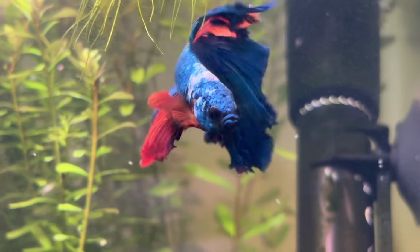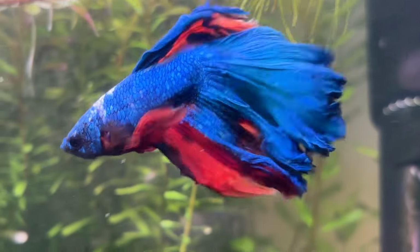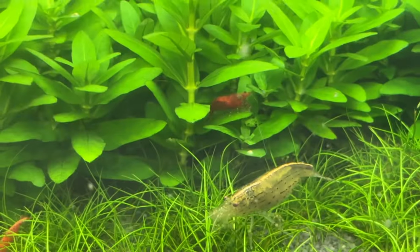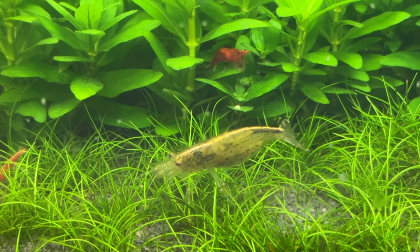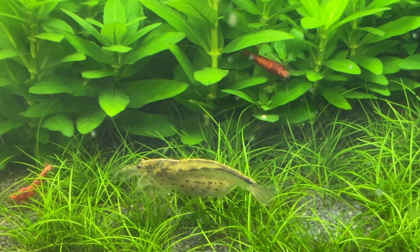When it comes to stocking, I would recommend you keep your betta fish as the only fish in your tank. They can work in some community tank setups, but it's usually not worth the risk. My two current bettas are fine with both shrimp and snails in their tank, but one of my old betta fish would try to eat all of the shrimp she could find, so keep this in mind as well.